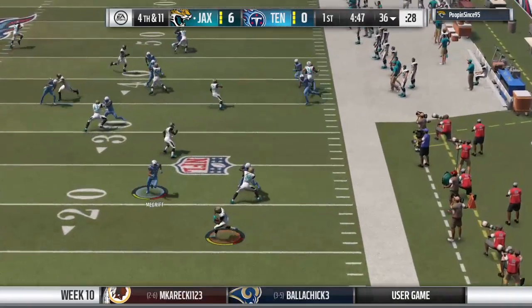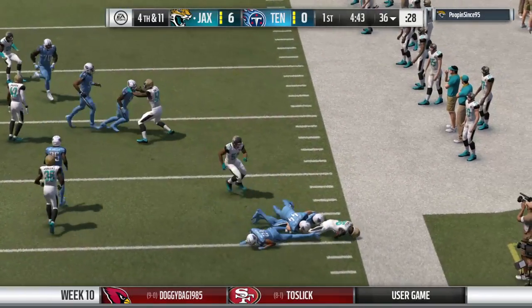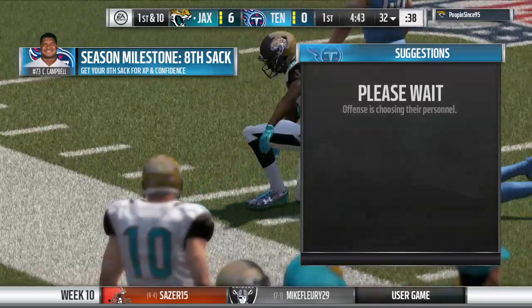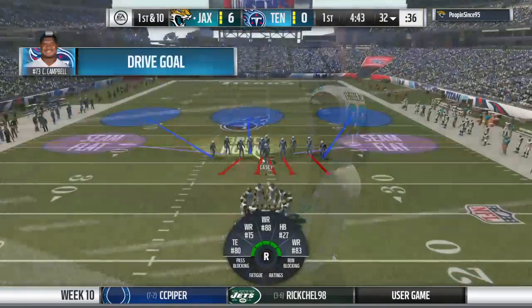This is taken around the 12. Shrugs the tackle. Nice. Good blocking there. Nearly sprung him. As it is, it'll go as a 19-yard return. And the Jaguars go on offense, first down and 10.